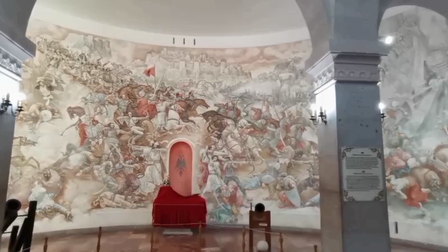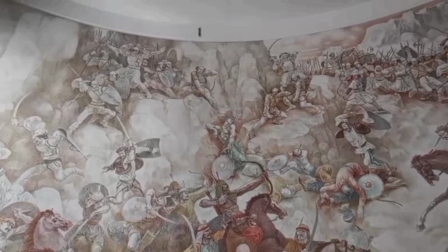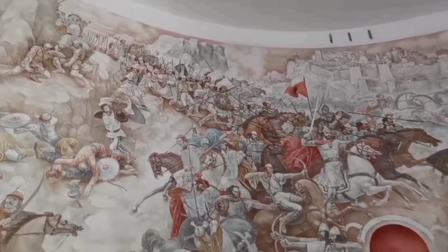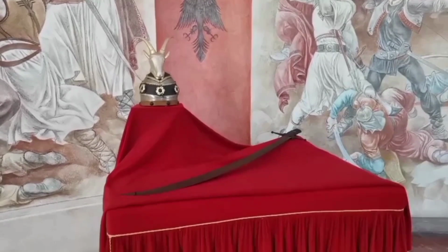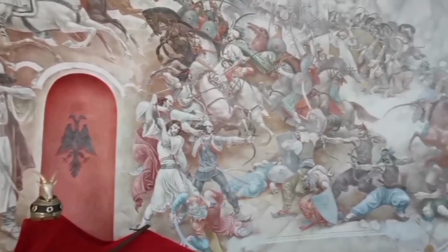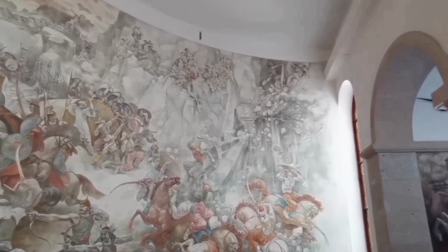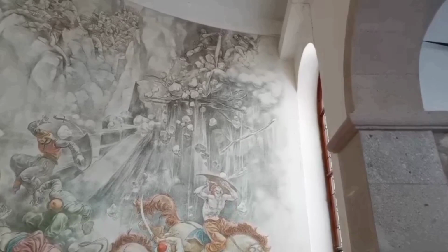Look at this mosaic. Painting? I guess it's not a mosaic, is it? So much going on here. Depicting an incredible battle. You see the ram head in a lot of things here in Albania. Well, they do say the high ground is the best spot to defend yourself.